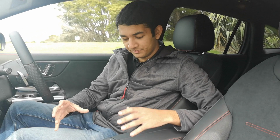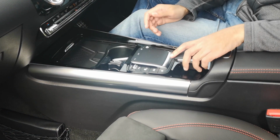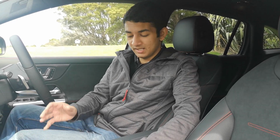In the middle here, you get that funny looking Mercedes armrest, though it is screwed extremely well. Over here it doesn't budge at all, and neither does the center console. The general build quality here is something that you'd expect from Mercedes. There's no compromises on that.